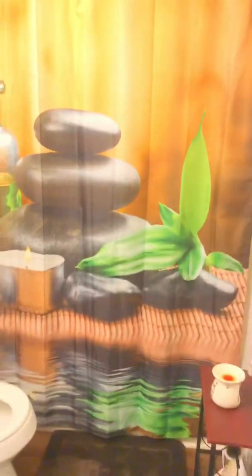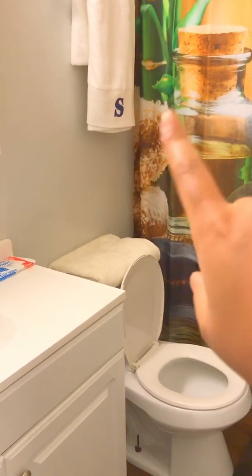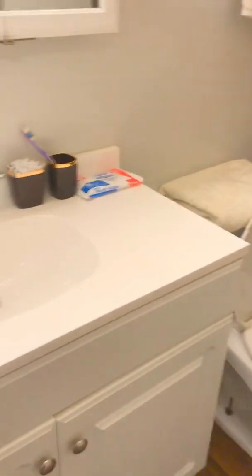I got this shower curtain from Amazon. I got that little basket for trash or whatever, and these little things that are on the sink, I got that whole set from Amazon. My coworker surprised me and got me these 2 bath mats and that towel rack that has the S for my initials on there. So shout out to her. She got that as a housewarming gift. She actually helped me move as soon as she got off from work. But I love this whole Zen piece.